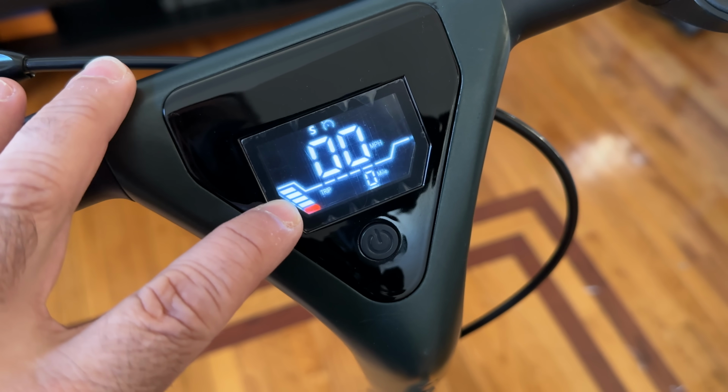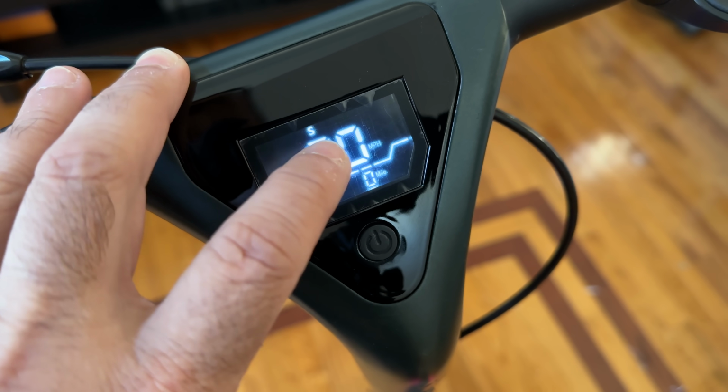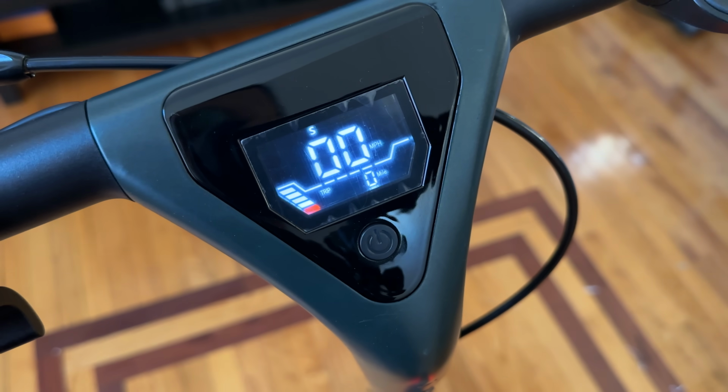Now the scooter does have a really informative display here. You'll see your fuel, you'll see your miles, you'll see also your miles per hour, and then you'll see if you have cruise control or not. And cruise control is pretty simple. As soon as you just turn on the scooter and you hold it at a specific speed for a period of time, it's going to beep and put you in cruise control.